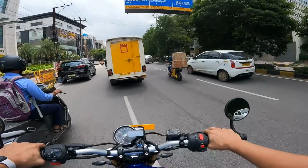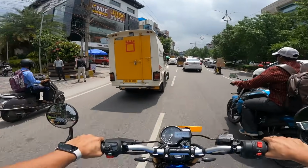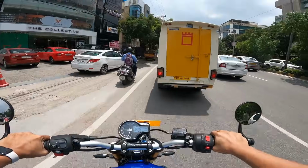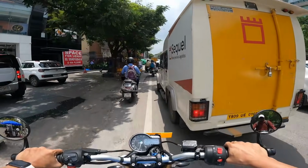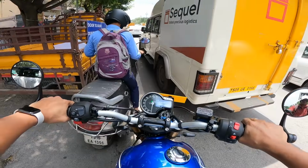One thing I would like to say is the position is not upright. You're kind of leaning a little bit towards the front, and also you tend to slide a little bit towards the front when you sit. So I'm constantly trying to push myself back a little bit.